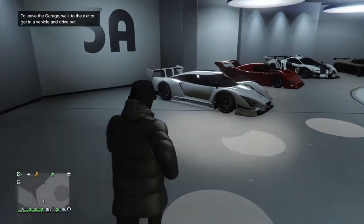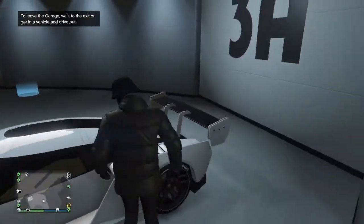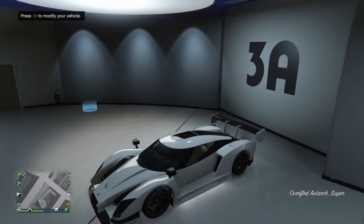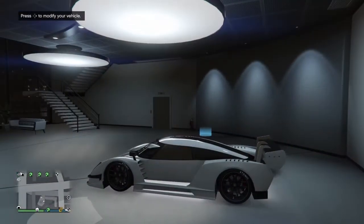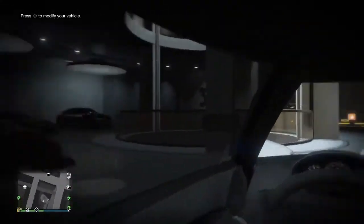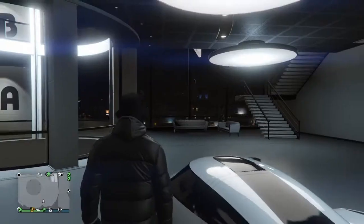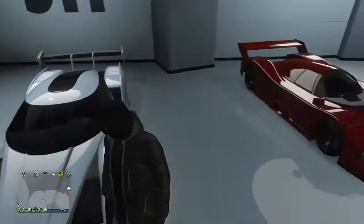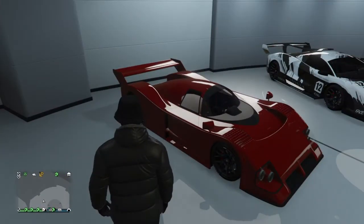But starting off with the Autarch, which is 1,995,000. Sounds quite nice, pretty much a typical GTA supercar. But I like how it's pretty much all one mirror sort of, but not mirror, all one window. But obviously it's not. It just looks that way. It looks sick, personally. It's a cool car in general. I do like the white. White and the black looks quite nice.